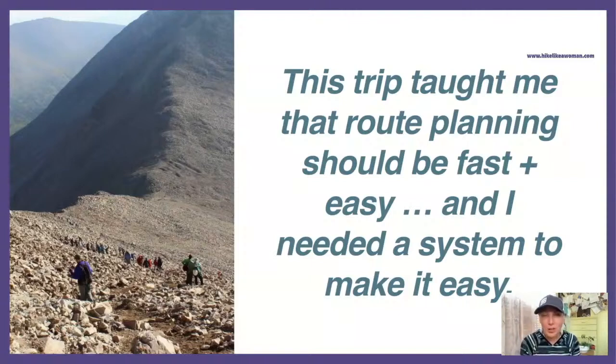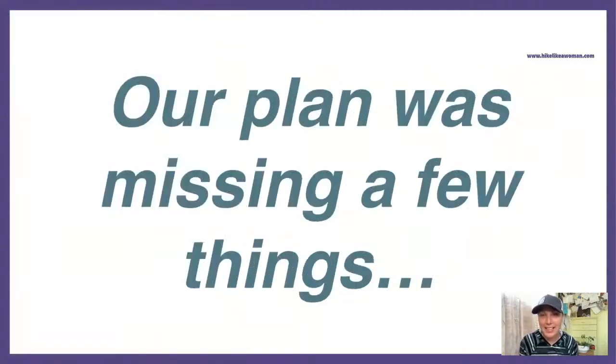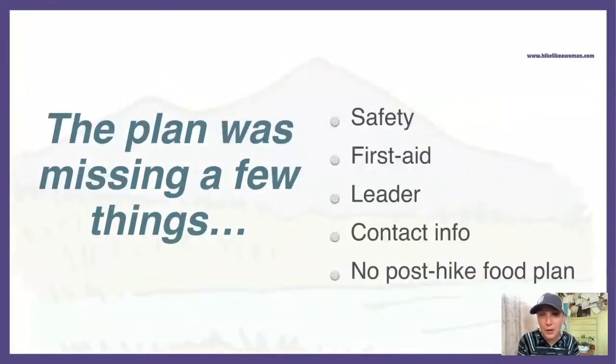But I learned that there should be a really simple and easy and fast way to do this kind of research on a route and to do a plan. Since then, I have refined how I do planning. And remember before when I said that there were a few gaps in our plan? I do want to mention those before we go on.